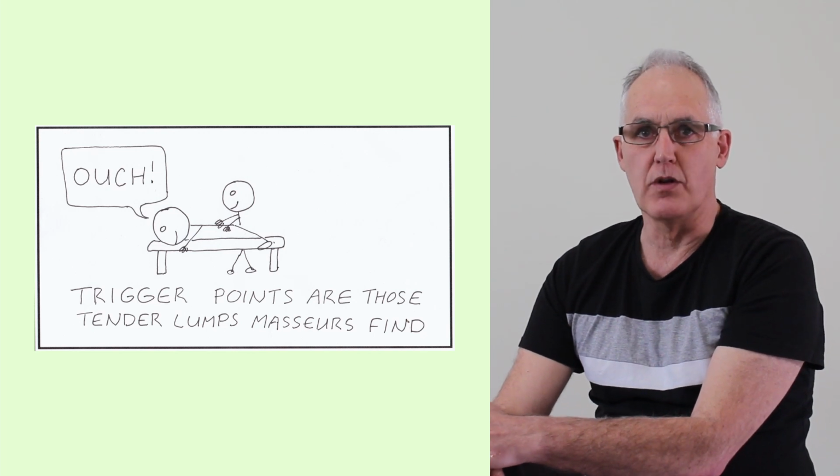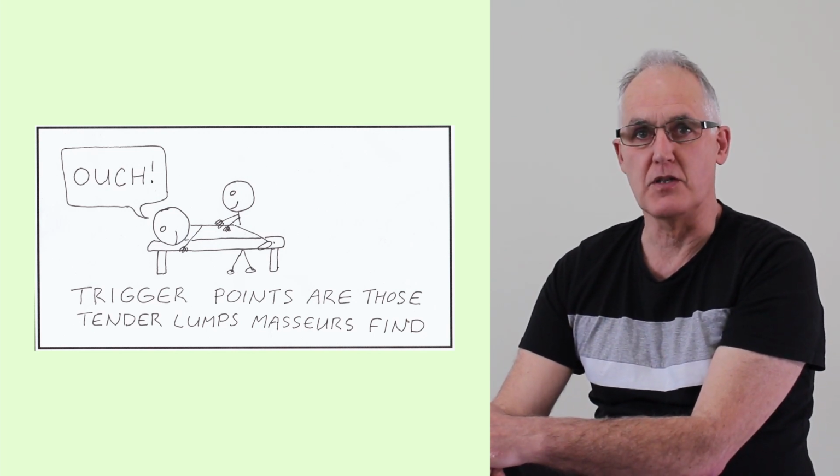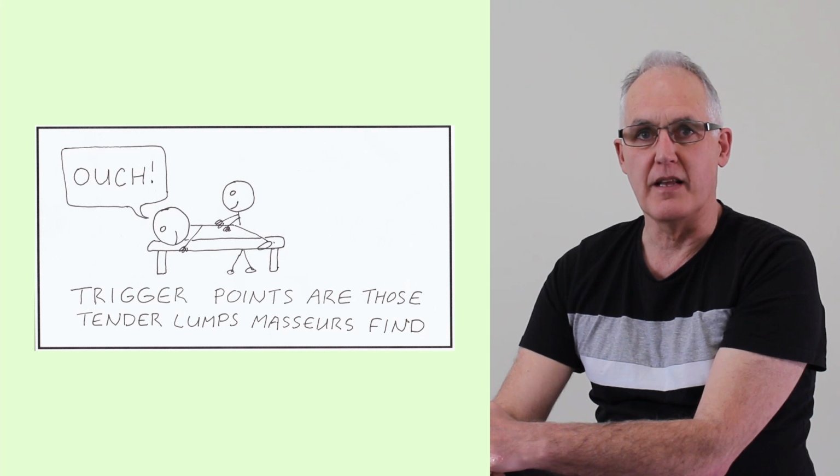They start small and only shoot pain when a therapist presses upon them, but if they're left, they slowly develop and can eventually get big and nasty enough to shoot pain without anybody pressing on them. The easiest way to understand what trigger points are is to think of them as part of the muscle that's been damaged and goes into cramp or spasm, and that's what causes the lump.